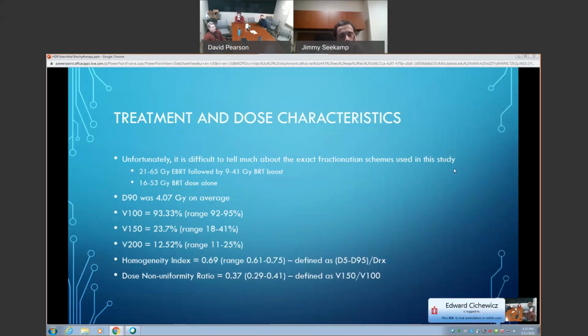And then the brachytherapy alone was anywhere from 16 to 53 gray. So D90 was getting 4 gray on average. The V100, V150, and V200 just sort of give you the idea of how uniform these plans are, which uniformity is thrown around a lot when we're talking about brachytherapy, but in my head, it just always comes with an asterisk because it's brachytherapy. Of course, it's going to be very hot right next to the seed. It's not going to be a particularly uniform dose distribution.